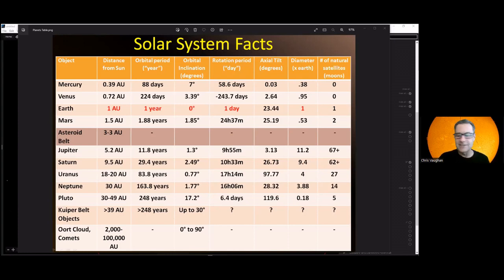I'll stop for a second and see if anybody had any questions on anything. I know I'm going a little fast. Yes, we have two in the questions. One is from Human, who is asking why the rotation period of Venus is negative. So glad you asked. We'll go to that in a second.